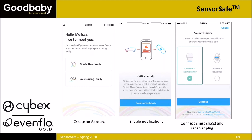So connecting that receiver plug inside your vehicle and connecting your car seat. And you can have multiple car seats in the vehicle that are equipped with SensorSafe. Those chest clips are individually recognized by that receiver. So you could have multiple back there and you would know which notifications are for which chest clip.